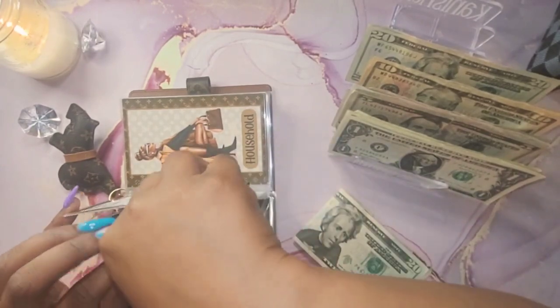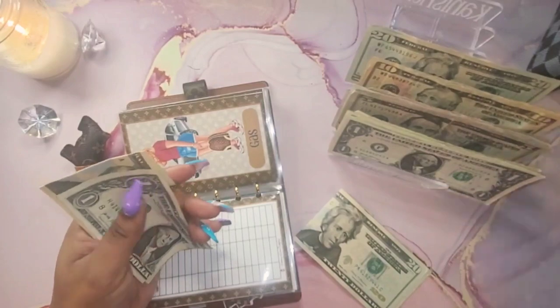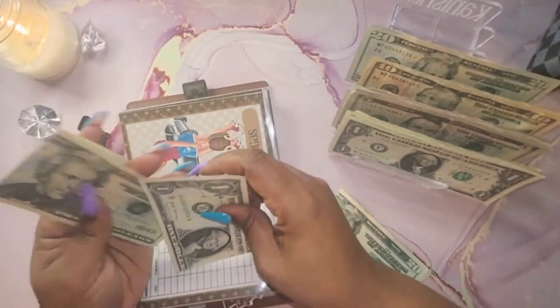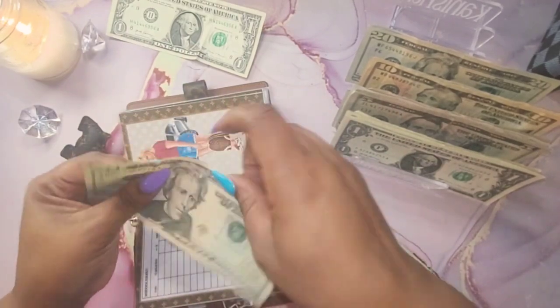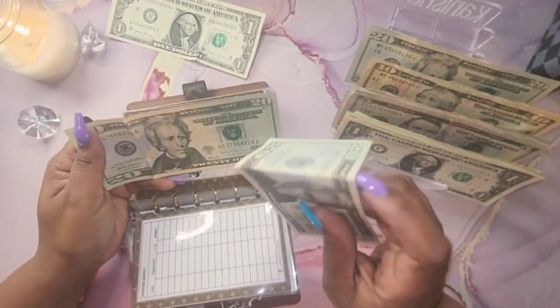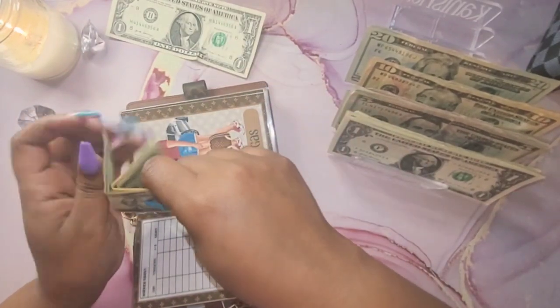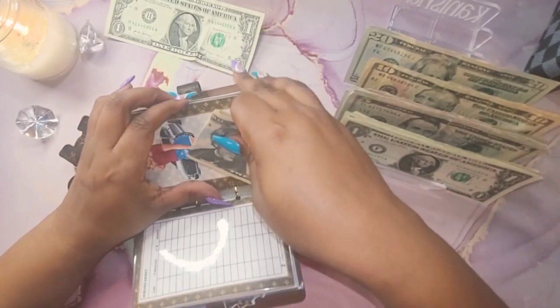Ooh, I need to scan this receipt to Fetch. And if you don't use Fetch, you can use my link, and I'll leave that down below. And I had $20 left over, and I think I'm just going to leave it in there. Let's just leave it there for right now.